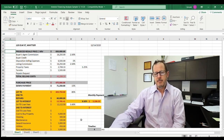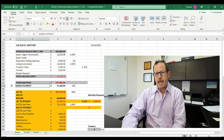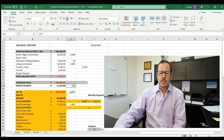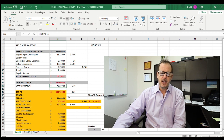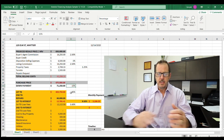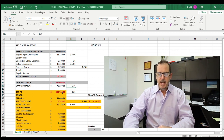Now, but let's assume that, for most experienced flippers, you can borrow a first mortgage of about 80 to 90% of the purchase price. So let's go with a loan amount of 85% of purchase, and that means you're going to be putting 15% down. So I'm putting in 15%, which is going to be $71,250 based on a purchase price of $475,000. Now, my formula, that's what's nice about Excel, is that if I change the down payment, it'll calculate these figures and change my loan amount and everything. So let's put in 15% down. So you're going to be obtaining a private money loan of 85% of the purchase price. 85% of $475,000 is $403,750.